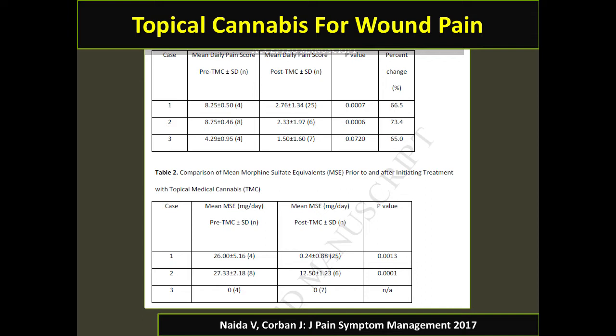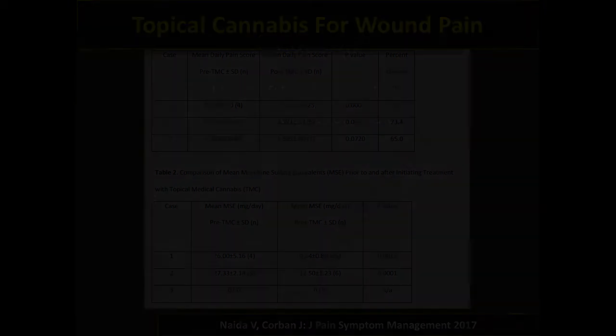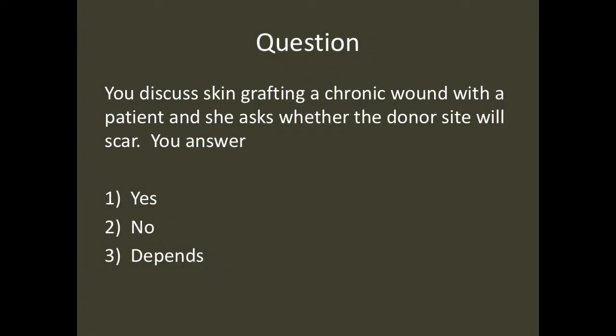So what do you do for pain? Well, it's a tough problem, and probably in the next few years, we're going to find novel ways to treat wound pain. This is a case series of patients who were given topical cannabis for wound pain. And these are new chemical entities that don't have the psychogenic effect on patients, but may work to reduce wound pain by other mechanisms. So this is something we should keep our eyes out for. So first pearl is avoid opioids if possible.